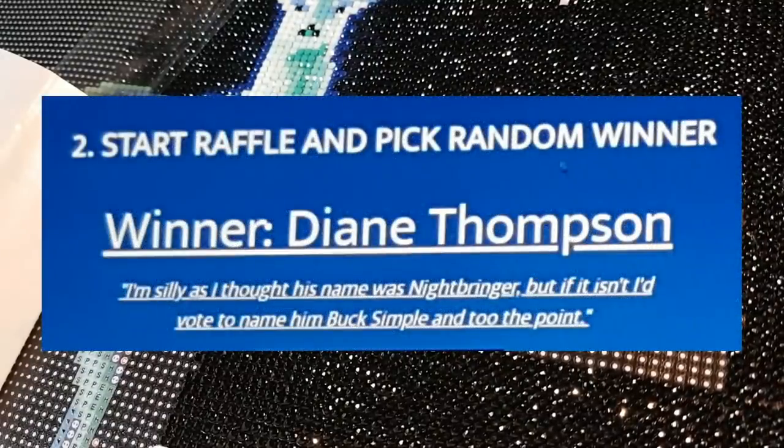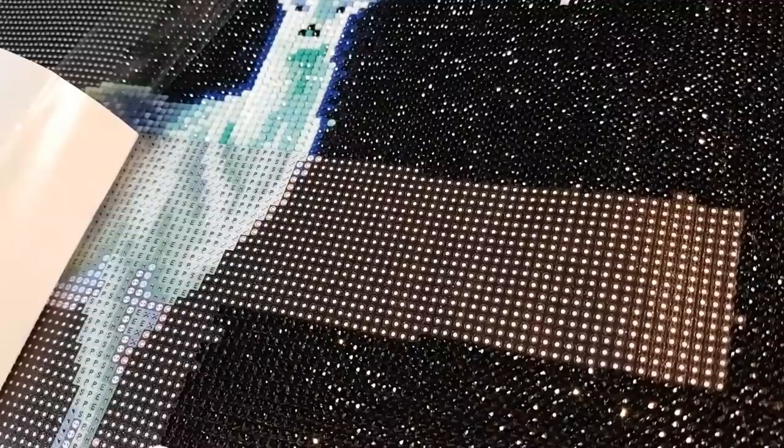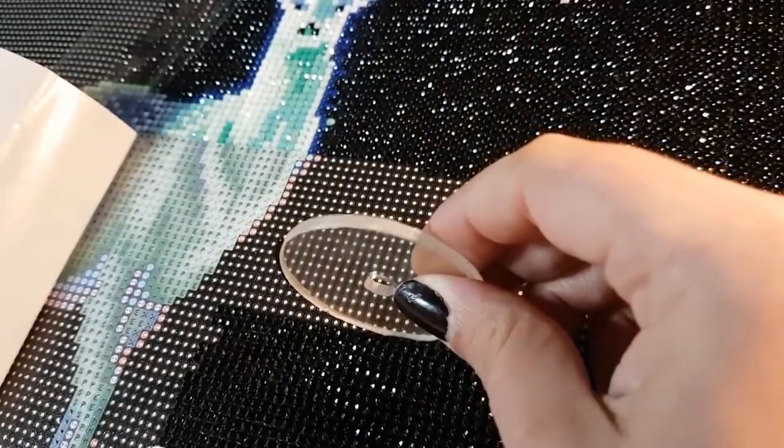So the winner is Diane Thompson. She said, "I'm silly as I thought his name was Nightbringer, but if it isn't, I'd vote to name him Buck. Simple and to the point." Well, Diane, you're totally right, and Buck is now his name. So Bucky and I have been working together tonight.